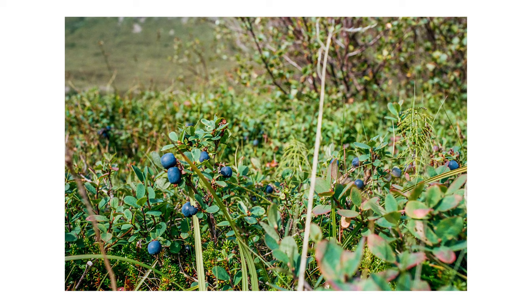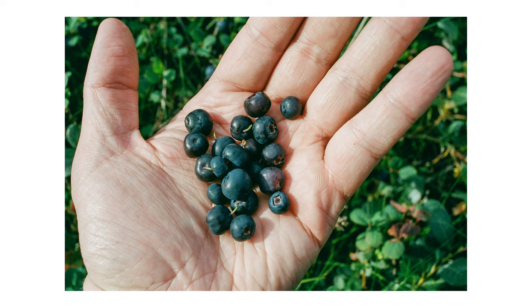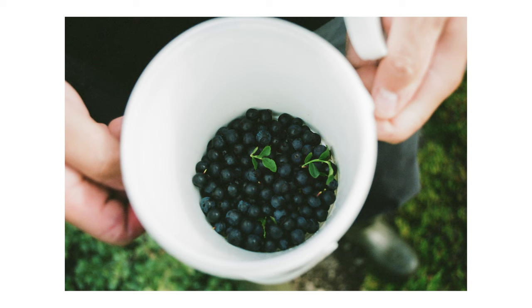One beautiful thing about Iceland at this time of year is that the countryside is pretty much covered in blueberries, and they are the most delicious blueberries, and these ones in this fjord were the best ones that I've ever had.